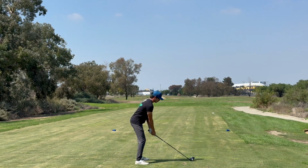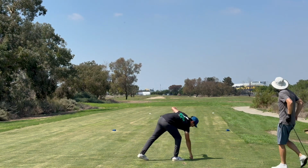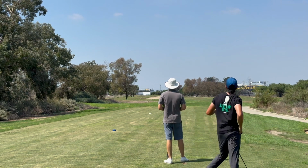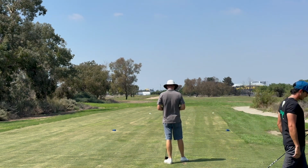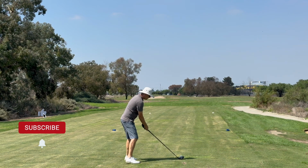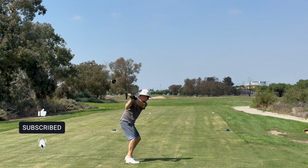Going into this hole, now is the first time that I'm actually starting to feel nervous, because I'm thinking, if I birdie this hole like I should, because it's a short par 5, 511 yards, I'll be 4 under, and then I could shoot 68. So I'm actually really starting to think it.